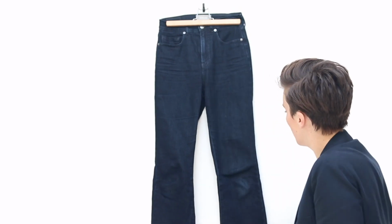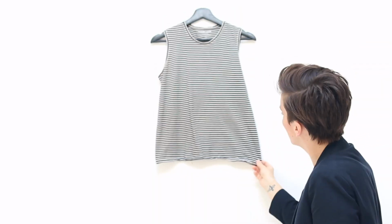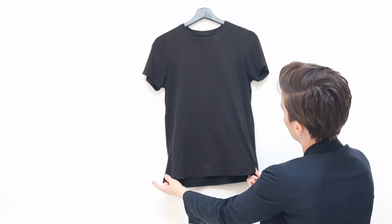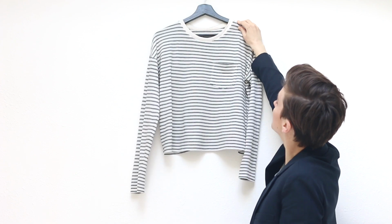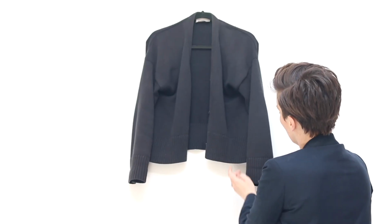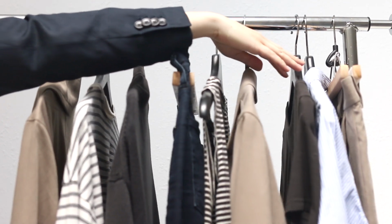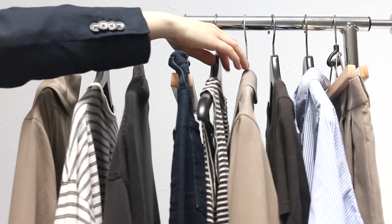The other pieces that I've chosen to basically circle around these 3 pieces are my authentic stretch bootcut jeans, my stripe muscle tank, my stripe poplin shirt, black cotton crew, and my box cut tee. As well as that, my additional layering piece being my go-to crop cardigan. So this basically makes a capsule wardrobe of 2 bottoms, 3 layering pieces, and 4 tops.